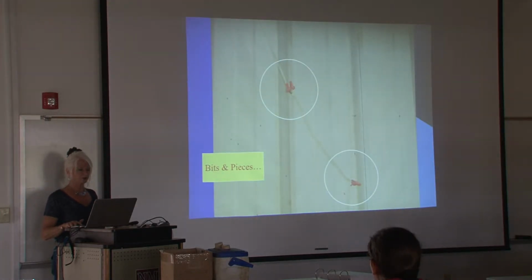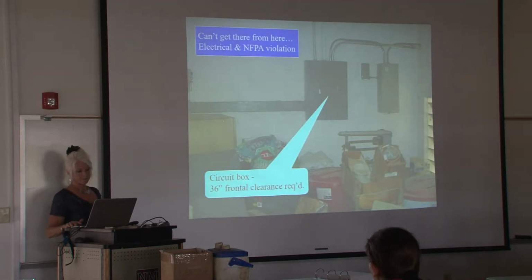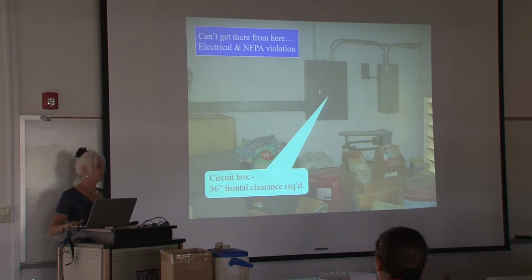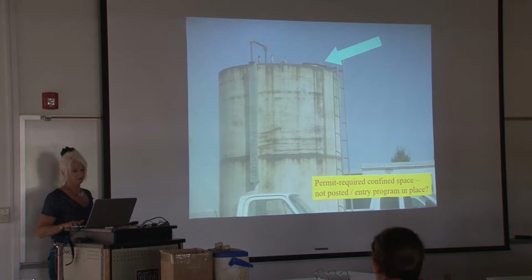Broken wires, receptacles, wiring. With all of these pictures, you know how prevalent this is. You should have access to your panel. You're supposed to have 3 feet in front of your panel so that you can get over there, shut it off, and stop anything if a situation arises and you need to lock it out right away.